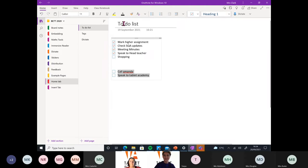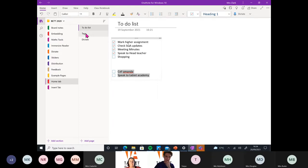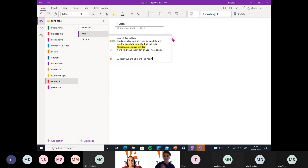One of the other things is tags. And tags is in here beside the to-do list, down here. And here are the tags. So if I go into tags here, I've just put some work. So S3, today we are labelling the heart. And again, next to this one, I can click on it and I can then put that in as, it's important. So it puts a little star next to it.